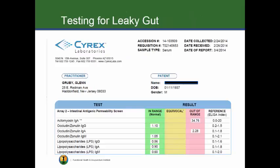So how do we test for it? There's actually a test. This is the blood test by Cyrex Laboratories, which is arguably the leading autoimmune laboratory in the country. They draw your blood and look at these markers. We saw that drawing before, where the lock and key system, this occludin and zonulin, can get damaged. And if they are damaged, those fragments show up in the blood out of range. This would indicate that that system is damaged. And this actomyosin would indicate that cellular integrity has been compromised as well. This measures different bacterial agents that may be in your blood causing a leaky gut as well. So it's a pretty good test.